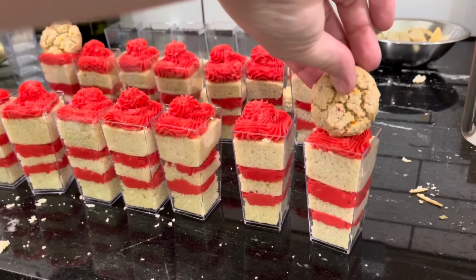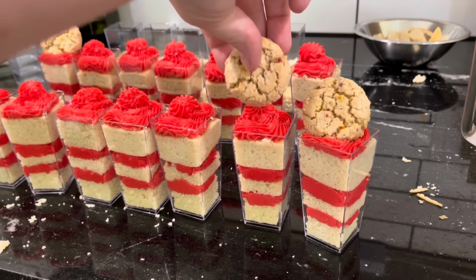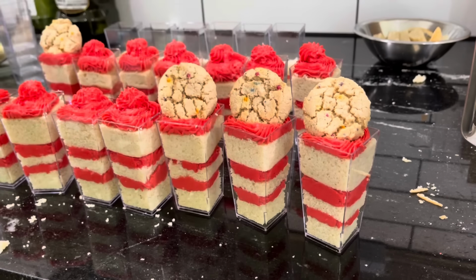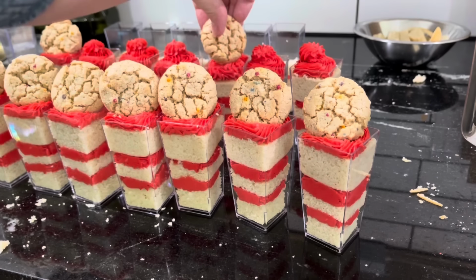So the last touch here was to add a cookie on top. I had wanted to put sprinkles on top as well, but by the time I got the cookie on there, it just kind of felt like the sprinkles would be overkill and there just wasn't quite room for sprinkles on top in addition to everything else that was going on there.